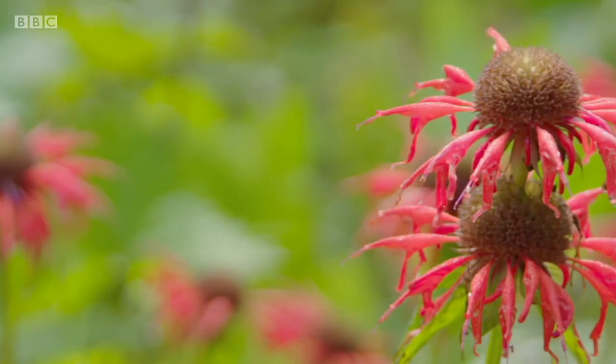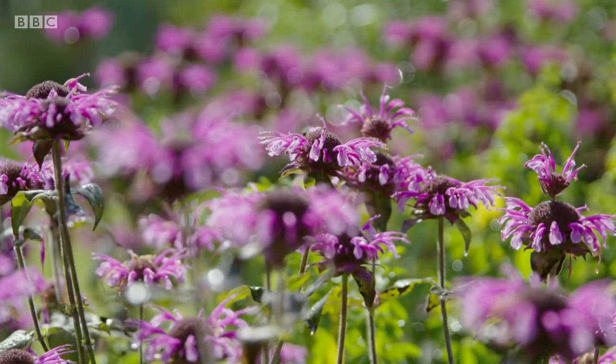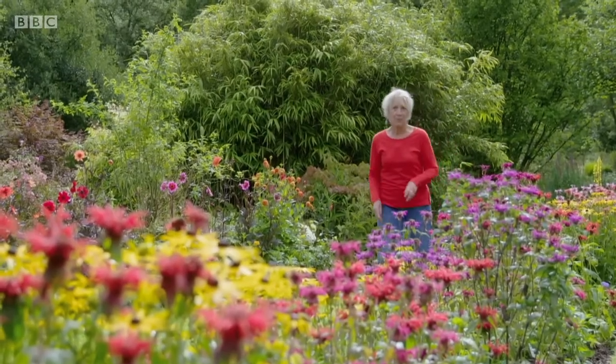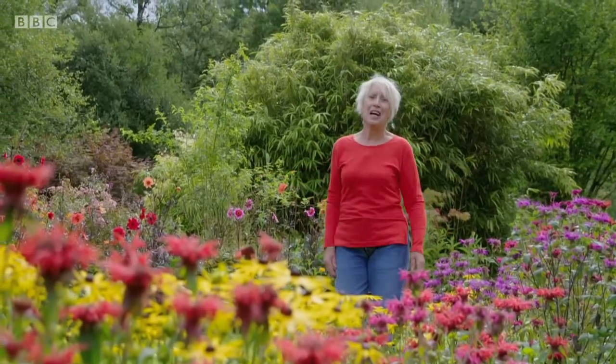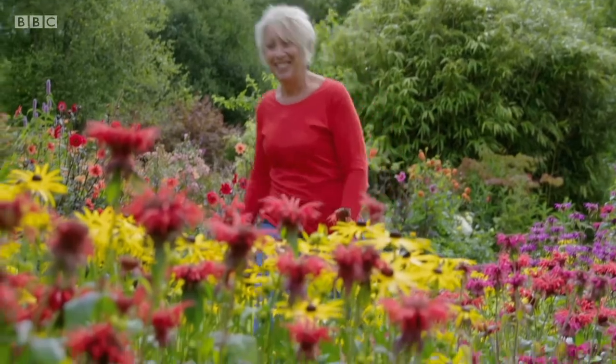So it's good to have a chance to rejoin Carol when she went to Pembrokeshire to visit one of the national collections of Monarda. Oswego tea, bee balm, horse mint, bergamot, a multitude of names, but a singularly beautiful plant.